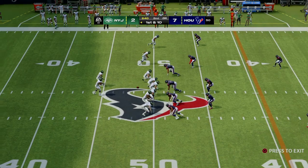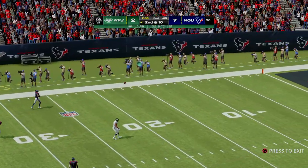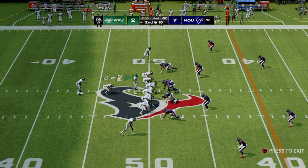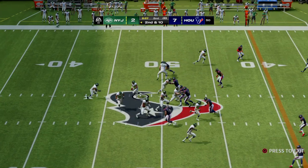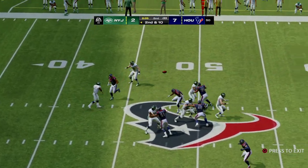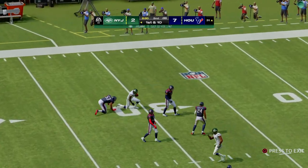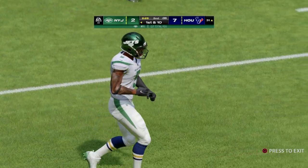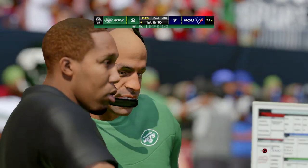First and 10. Back to throw. Clark on the throw, led him too much that time. It's incomplete. Now a second and 10. Off the play fake. Clark. He completes it to Beckham. And he's going to be taken down with another first down as the stop's made at the Texans' 31-yard line. The Jet passing game in rhythm. They've got another first.